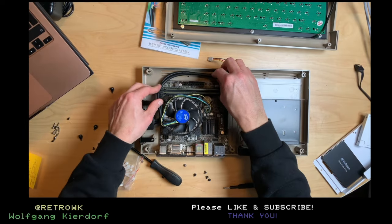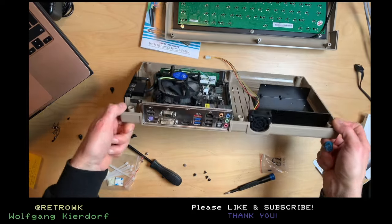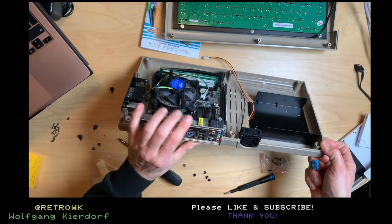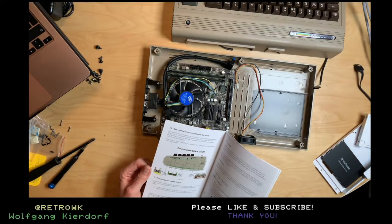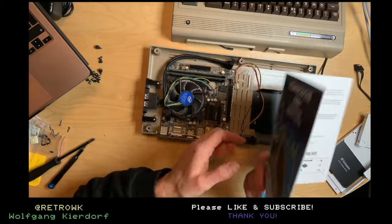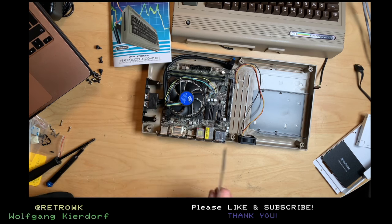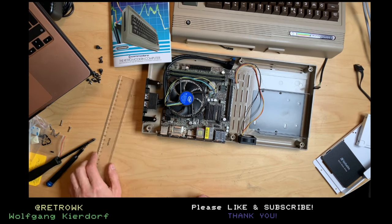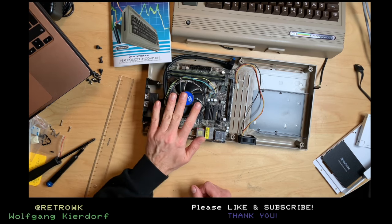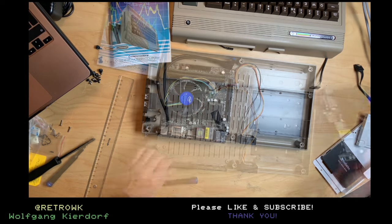Okay, so that's in there. Looks like this now. So you can see it here, 33 millimeters height, and this one has, let's check. Yeah, more like five centimeters or 50 millimeters. So way higher than it should be.